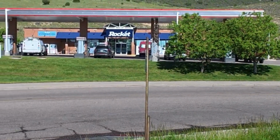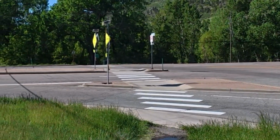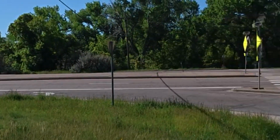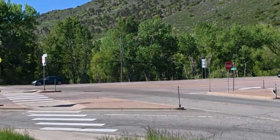If you recall last time, I parked over this way, went across the street and followed the creek. Today I'm going to actually drive over there, so let's cue up some driving music.